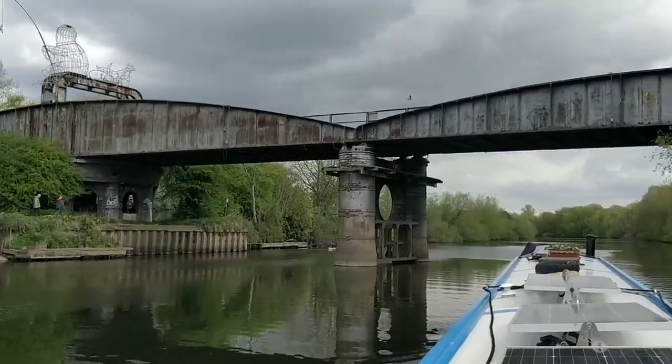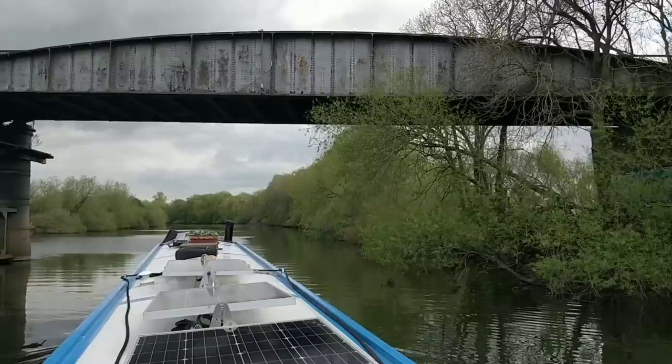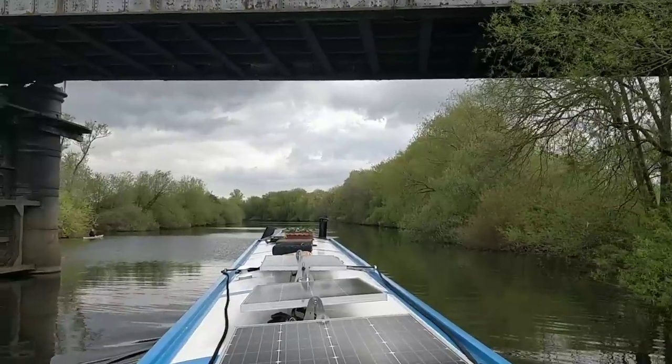What a gorgeous section of river. It's very, very calm. It's very beautiful. Oh, I keep saying the same thing over again. What more can I say? Get a dictionary out. Start using really long, posh words that no one knows the meaning of.